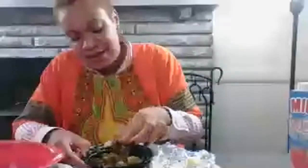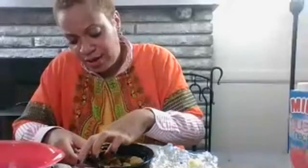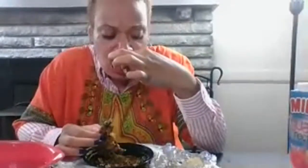I think it was this Hebrew place or Arab grocery store and restaurant in New York. I don't know what borough. Can't remember what borough. I'm eating this chicken. Piece of chicken. This chicken's good.